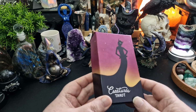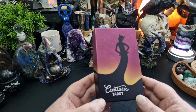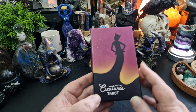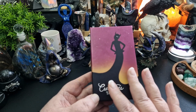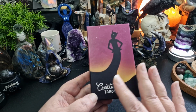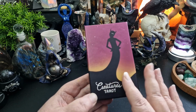Today I'm doing a flip through and a review of the Creatures Tarot. This is an indie deck by UK artist Sarah Kathleen. This is a sister deck to the Creatures Oracle, which isn't available at the moment, but it may be available as an add-on to a deck that Sarah will be releasing hopefully the end of February or early March of this year.